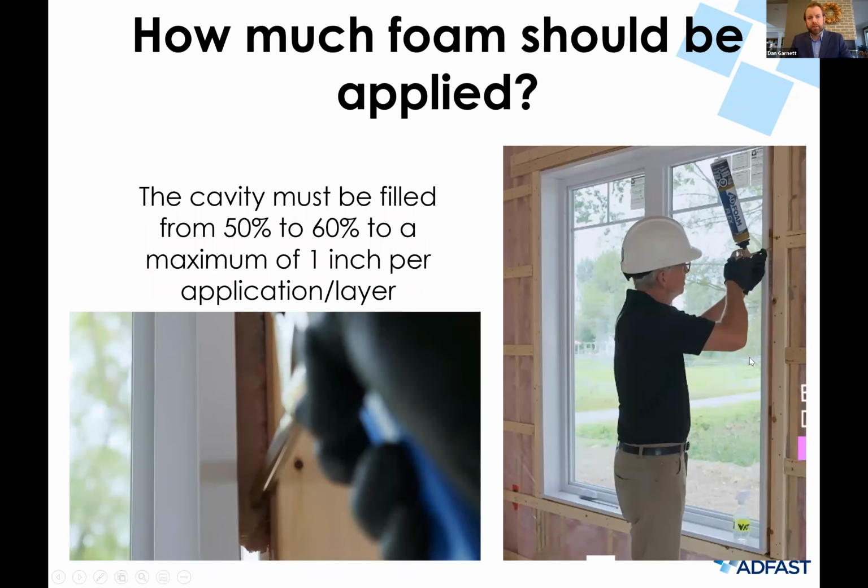And then, here's the thing. This is one of the most critical pieces of this. Of course, spraying and making sure the moisture is important. Shaking to get the molecular structure correct is important. But one of the things we find often from the market is that the voids are actually not being filled properly. It's important to actually fill the cavity 50 to 60%.